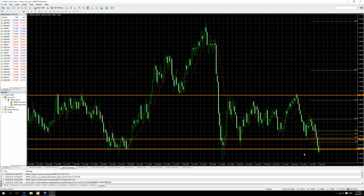This is the pound dollar monthly chart. As we said before, it has already tested this very important level. This is a pivot level that I had identified before, 138, 139-ish, as this year's lows. And if the pair does break below 138, that could be a really, really big deal, and that could apply even more bearish pressure on the pound dollar pair.